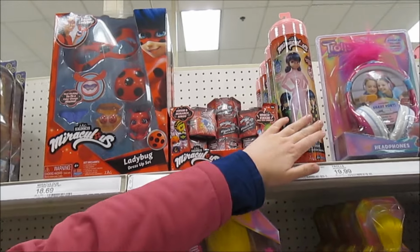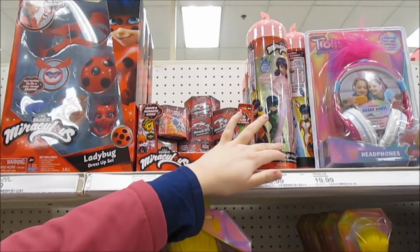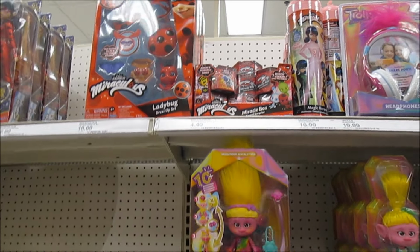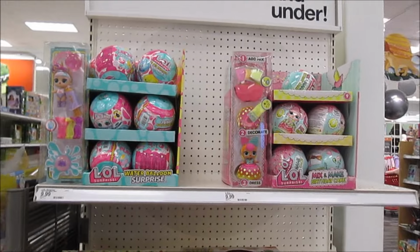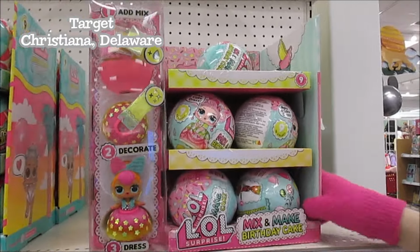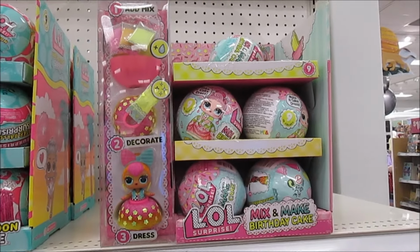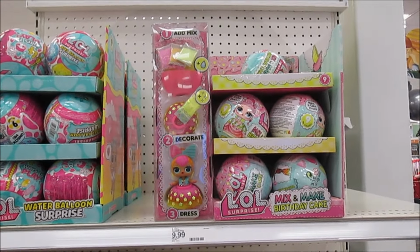They have this, which I think is the same. Yeah, it's the newer set, but it's still not super new. All right, we're at another Target now, and we have this little end cap here. Similar to the other one, it looks like they have the cake. Cake dolls. We have not tried one of these. They seem interesting. They do.